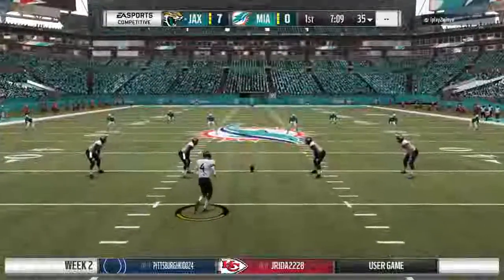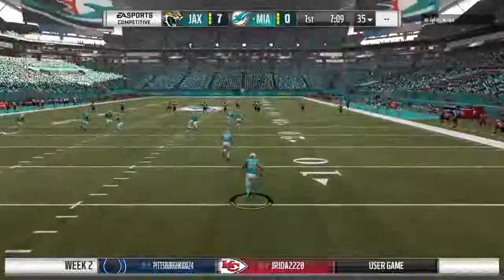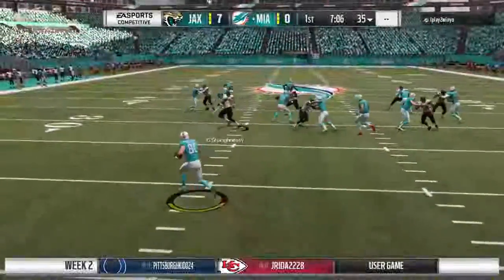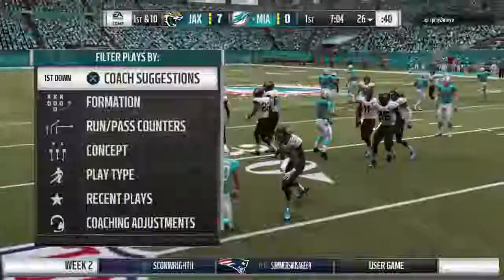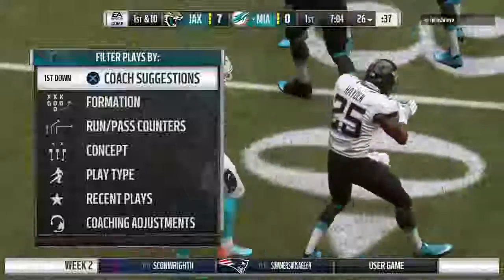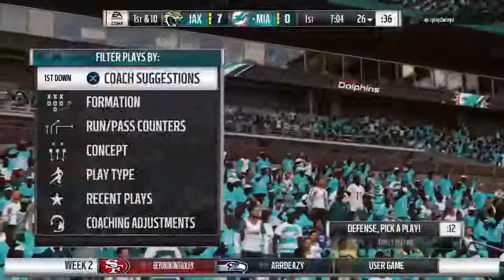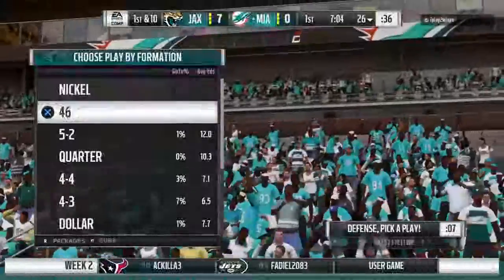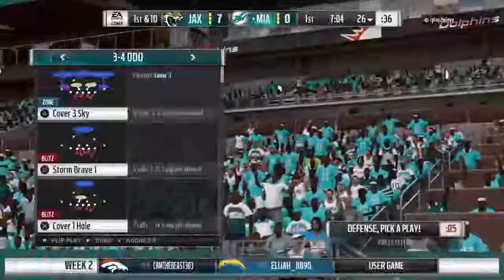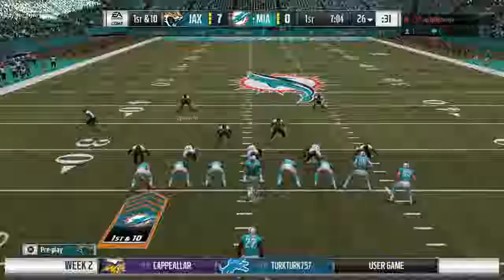Here's Lambeau out to kick this one away. Danny Amendola on the return. And he'll get it up to about the 26-yard line, just across the 25. Tannehill and the Dolphins break the huddle. Come up 1st and 10 at their own 26.